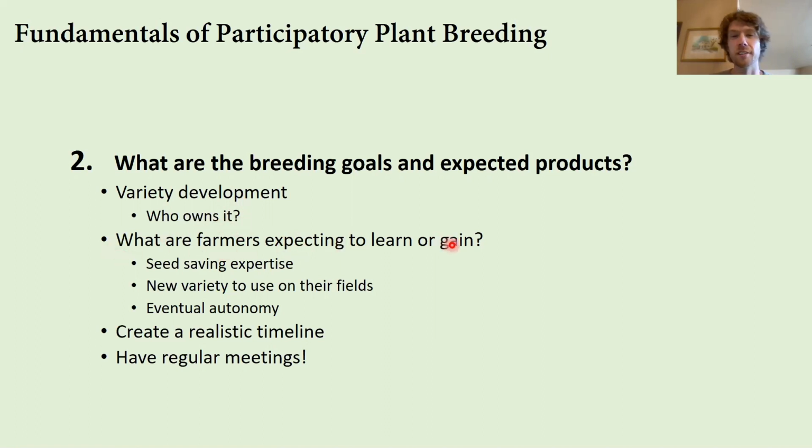What are farmers expecting to learn or gain? Do they just want the variety and they don't care how they get there? Or do they want to learn this and get some seed saving expertise and become autonomous? And it's going to be different for each person. So getting those goals together, what everybody's expectations are, is really important. And then creating a realistic timeline and having regular meetings. Annual meetings are really good, after everything's harvested and data's put together, and then you discuss what the next plan is.